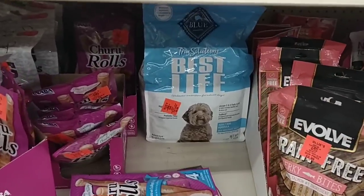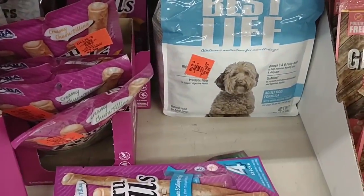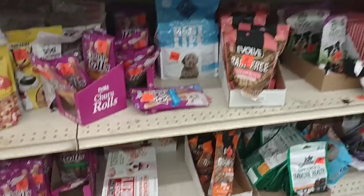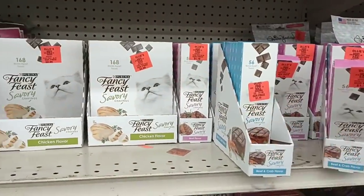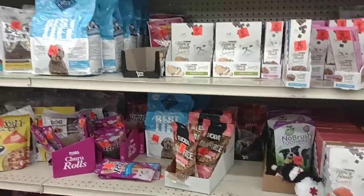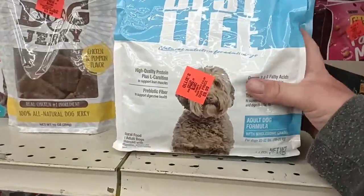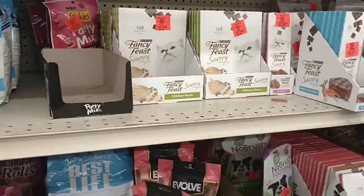They do have the Solutions Best Life adult dog formula here. $9.99 for that. Seems pretty expensive for as little as you get there. They do have some of these Fancy Feasts, like little savory packets. I don't know. Don't see any canned goods. That's the only dry food we see right there. Oh, they got, yeah, okay, they got this everywhere. So this is 4 pounds. 4 pounds for $9.99 of, yeah, I don't know.